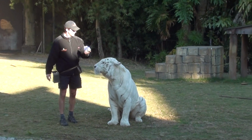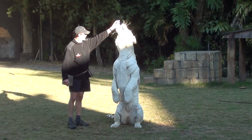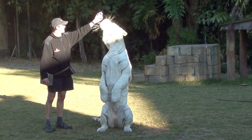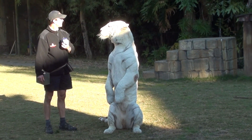Now the other reason that they would actually sit up like this is because it gives them a good height advantage. You'll see as they sit like this, if they're peering through long tall grass and they've lost sight of their prey, they're going to be able to look over the top of that grass without giving away their own position. And that's also where it's used.